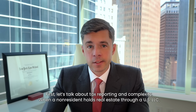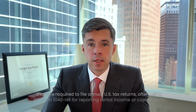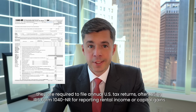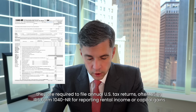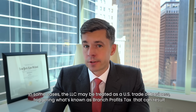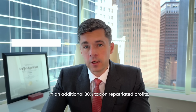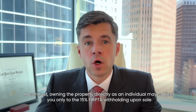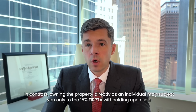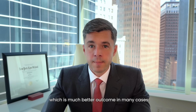So first, let's talk about tax reporting and complexity. When a non-resident holds real estate through a limited liability company, they are required to file annual U.S. tax returns, often using IRS Form 1040-NR for reporting rental income or capital gains. And in some cases, the LLC may be treated as a U.S. trade or business, triggering what's known as a branch profits tax that can result in an additional 30% tax on repatriating profits. In contrast, owning the property directly as an individual may subject you only to the 15% FIRPTA withholding upon sale, which is a much better outcome in many cases.